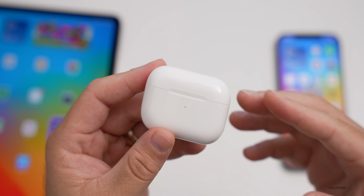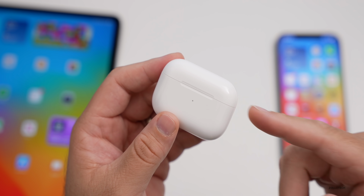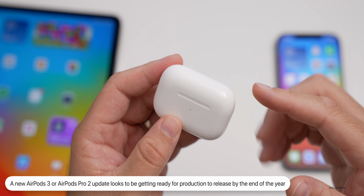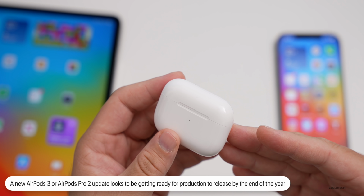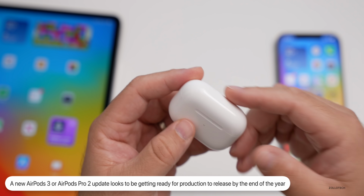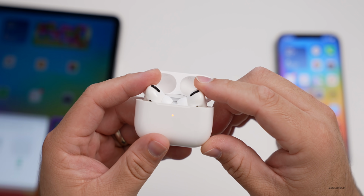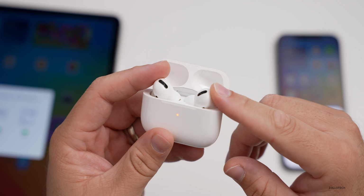When it comes to AirPods, apparently Apple is ramping up production of new models. There's shipments of components going to manufacturers right now, according to Digitimes, and if that's true, we could see one ready later this year, maybe around the fall when they release the new iPhone. So we could see either AirPods 3 or AirPods Pro 2. I tend to think it'd be more of an AirPods 3 situation rather than an AirPods Pro 2, but again, we'll have to wait and see.